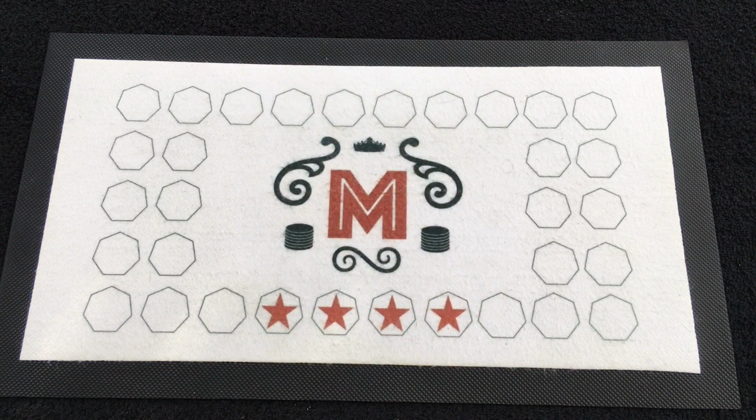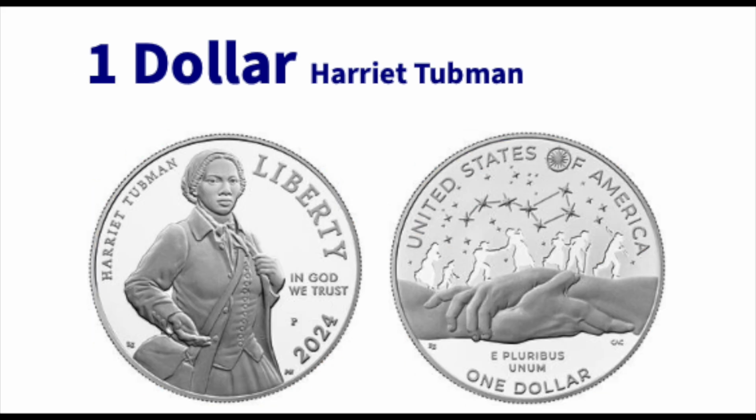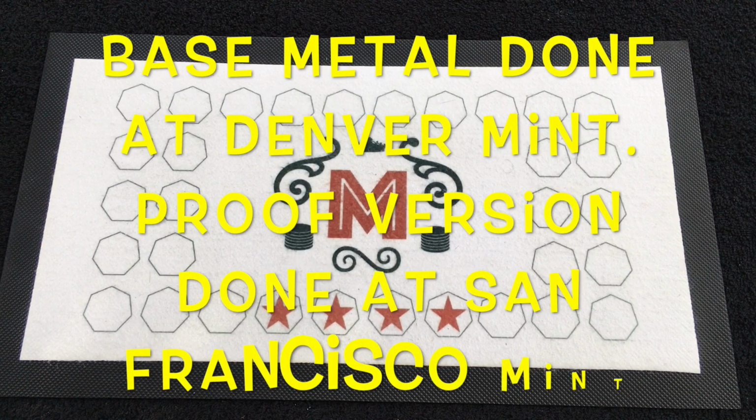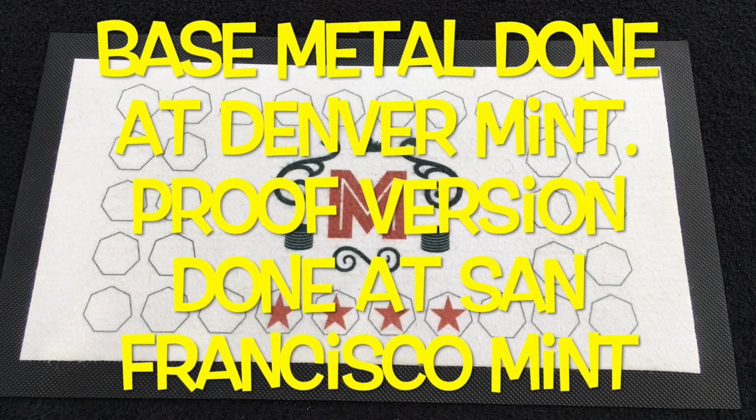Now, the United States Mint produced 3 coins to celebrate the bicentennial of Tubman's birth. There was a $5 gold coin, which was done at West Point Mint. There was a $1 silver coin, in proof as well, which was done at the Philadelphia Mint. And then there was also a half dollar, which was a copper-nickel clad coin, and that's the one we're going to be looking at.